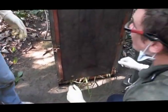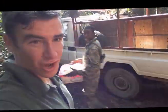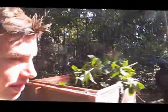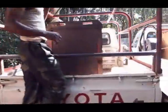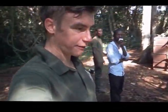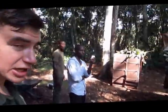Attention, paw. The four gorillas are in their crates and loaded onto the back of trucks. They've all had their reversals, so they're all awake now and we can hear them coughing. They all look absolutely great. So these four juvenile gorillas are now going to head off into the Lafini Reserve and they'll be released into the wild for good.